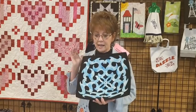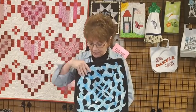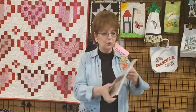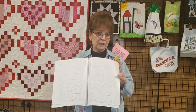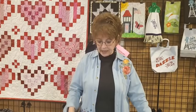What size are those bowls? Huh? What size? These are 9-inch, okay? And this one is the 15-inch. And this applique pattern is in the book towards the back. Okay. And you have different sizes for the different size bowls. And I just love that pattern.